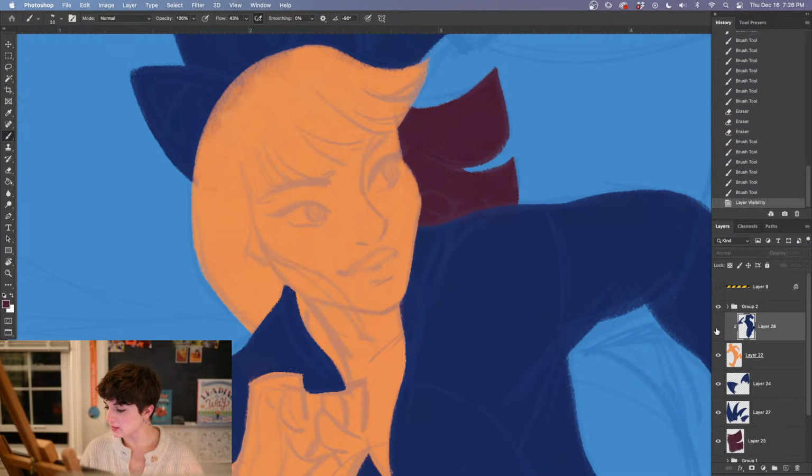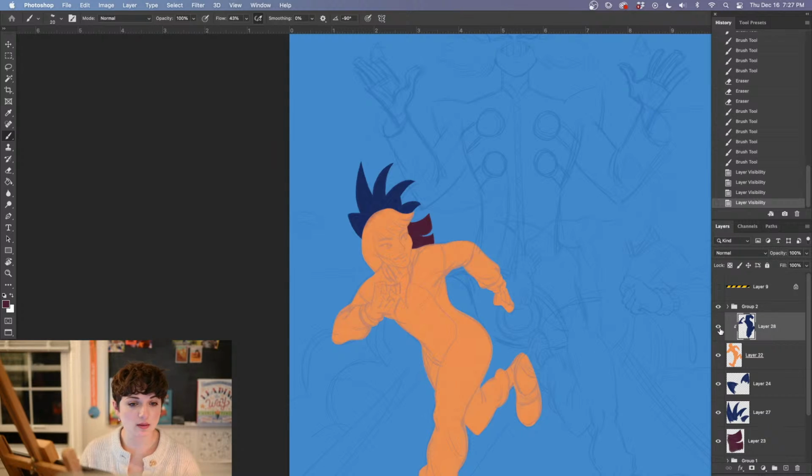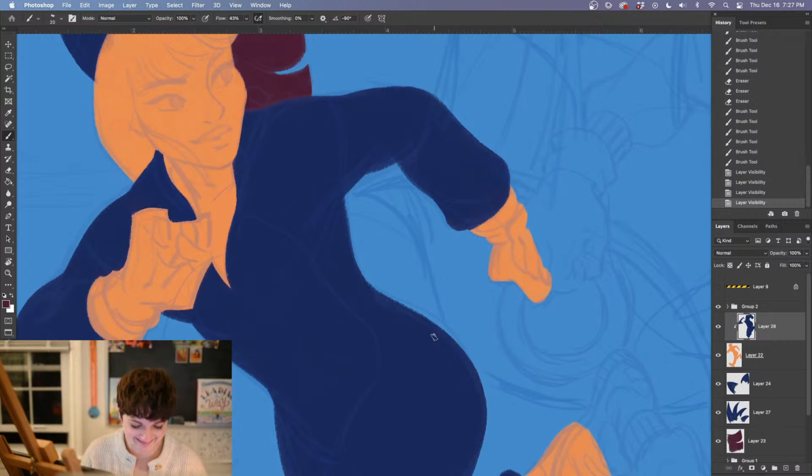All right, so that's the jumpsuit. Now I see I can turn it on and off, so I'll be able to manipulate that later if I want to change the color, add shadows, whatever. I wanted to say something else there, but I forgot.